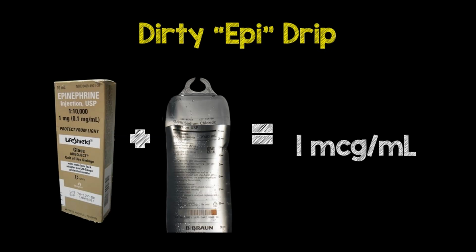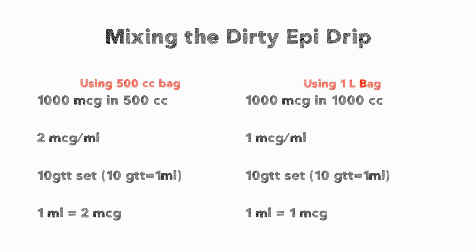But look at this. If you take a milligram of epi and put it in a liter bag, there's 1,000 milliliters in a liter of fluid. And there's 1,000 micrograms of epi in a milligram. It doesn't matter if your milligram is in 10 mLs, there's still 1,000 micrograms in 10 mLs. If you mix 1,000 mics in 1,000 milliliters, your concentration is 1 microgram per mL. If you haven't hung a liter bag and you've got a 500 cc bag right there, you can still take that milligram of epi, that 1,000 mics, and put it in 500 cc's. Then your concentration is 2 mics per mL.